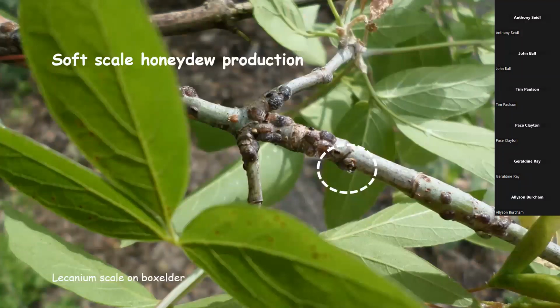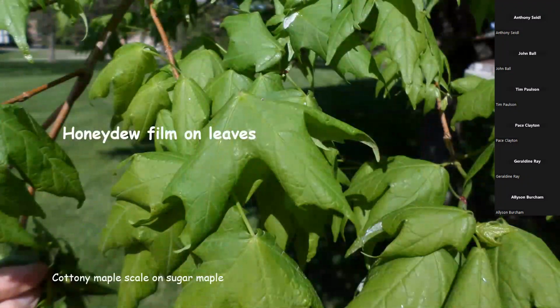Soft scales produce honeydew. Do you see that in the picture? You see that little drip? So sometimes you're looking at a tree or called to a tree and someone says, well, I called you because my tree's weeping, which means honeydew's dripping down from it. The honeydew may be due to aphids, which we've already discussed, and you can see those. But soft scales will also produce honeydew because they feed the same way. So you'll get that little dripping, and then you'll get that honeydew film just all over the leaves, as you see here from cottony maple scale.